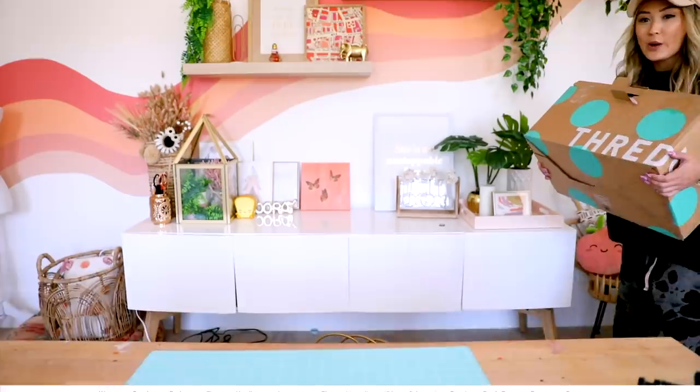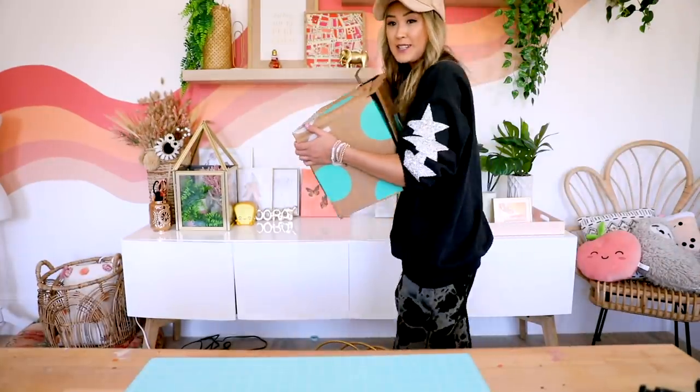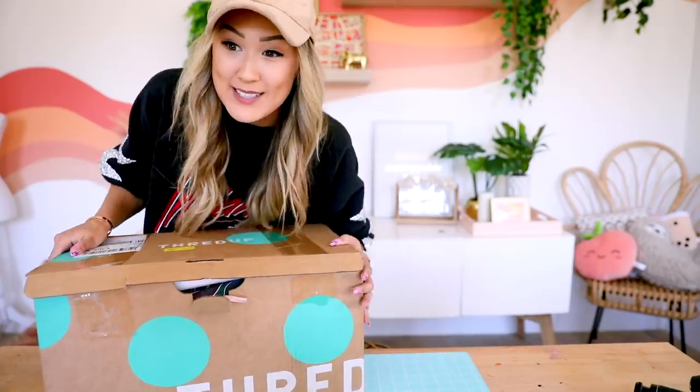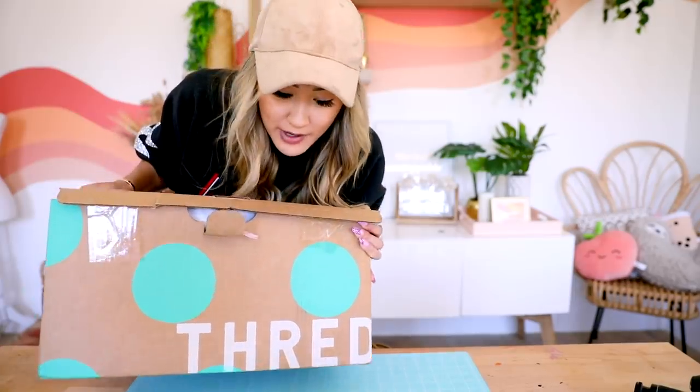Okay, I just need everyone to not judge me because I'm dressed like an absolute slob, and I'm aware. Usually you can't see my bottoms when I'm on camera. Okay, we have ThredUp things. Also, how cute is this box? We love a polka dot moment.